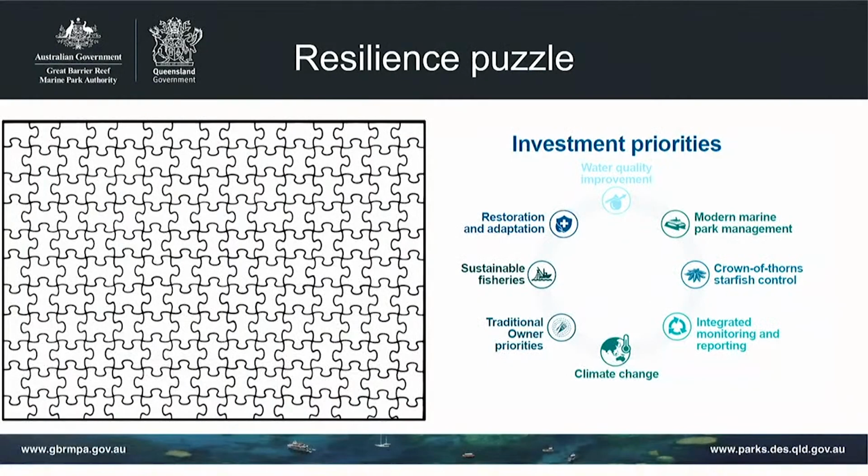And we often sort out some of the politics and some of the other things later on, with the primary goal being the resilience of the GBR. The Reef 2050 plan has a pretty good crack at trying to make some sense of that jigsaw puzzle in my mind, and where all the 8 different investment priorities for the Reef 2050 plan.